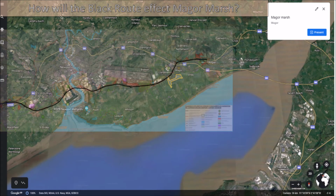The proposed Black Route, as shown overlaying onto a Google Earth map of the surrounding area, shows that it intercepts a small part of the northwestern corner of Magor Marsh. Magor Marsh is part of the Gwent Levels, which are a landscape of extraordinarily diverse environmental and archaeological potential, predominantly being a wetland resource. It demonstrates reclamation of land from the former tidal mudflats and salt marshes. This started in the Roman period and continued through the 19th century.